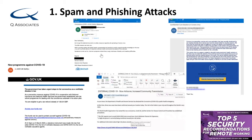Or similarly, we're seeing NHS branded emails where people are trying to offer donations to NHS charities, and again, typically asking for credit card details for those donations. So very authentic looking spam and phishing attacks, but all completely fake.